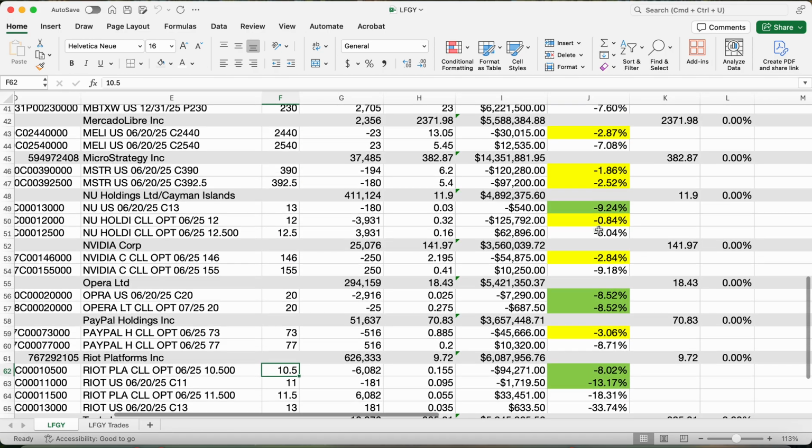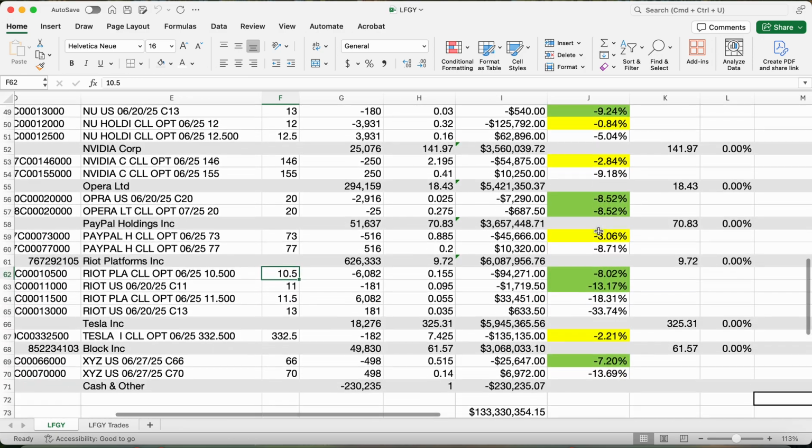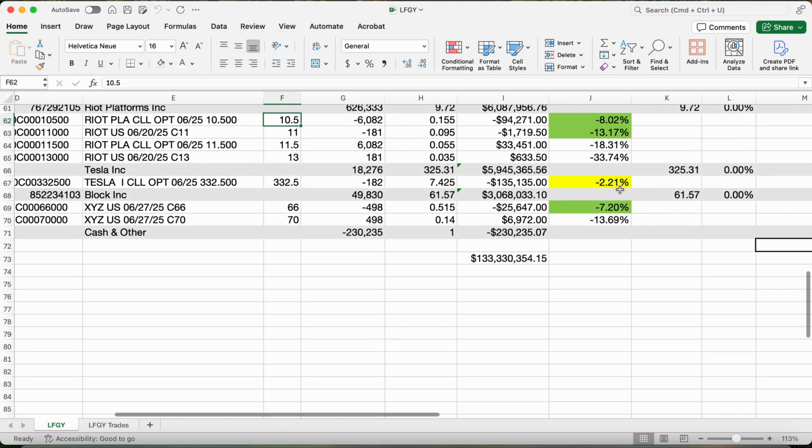So we're looking pretty good. Unlike ULTY, we don't have anything red, nothing in the money, so that's good for sure. Don't really like these low single digit out of the money going, needing it for the whole week, but we'll see.